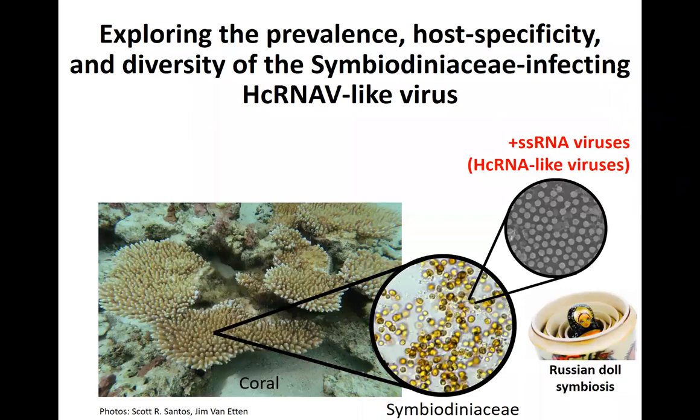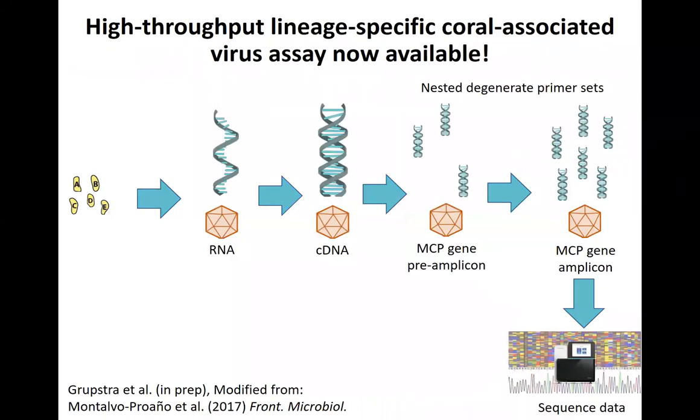But this HCRNAV-like virus looks very promising as a first host to get prevalence, diversity and distribution data on. And now I have to give a shout out to Madeline Van Appen's lab, because they used RP-CISPA to generate this set of nested degenerate primers that we can use to amplify the major capsid protein gene of this HCRNAV-like virus. Our lab has worked hard at hacking into what has been a very time-consuming, low-throughput process, and making it so that, very similar to Symbiont, we can collect a coral piece, put it in some preservative, and then use this nested primer set to create cDNA and then amplify this major capsid protein gene.